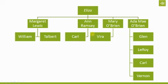So if I come back to this chart here, the assumption that I'm working under is that these two women, Mary and Ada May, were fathered by John O'Brien, and that these two children, Margaret and Anne, were not. Then what I need to do is look for differences between the matches of the descendants of Margaret and Anne and the matches of the descendants of Mary and Ada May. So I'm going to have to start creating lists and spreadsheets to keep track of the differences.